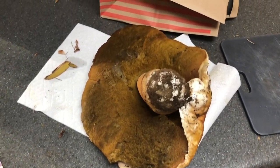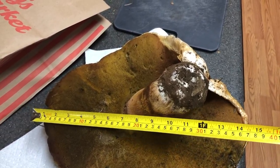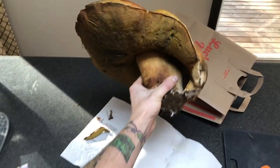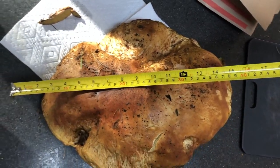I'm about to cut this up to see if it's maggoty or worth saving, but first I wanted to measure it one-handed. Like 15 inches across there, give or take. And then on this side, 12 inches. Crazy. Really a king. Maybe the largest mushroom fruit I've ever seen. Measured on this side, maybe. It's not perfect, but one-handed measurement is so crazy.